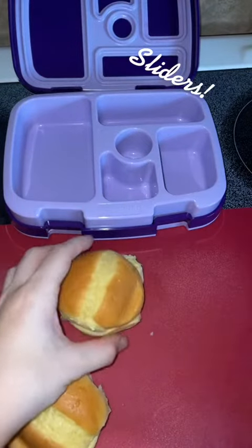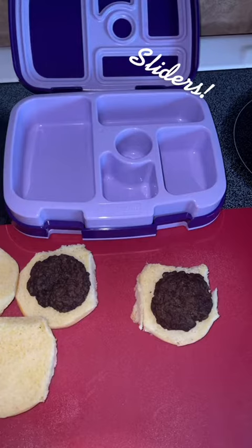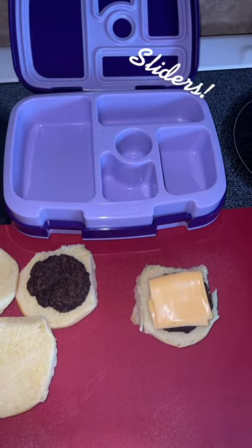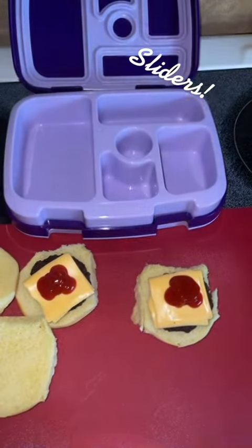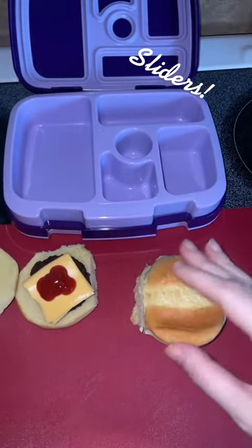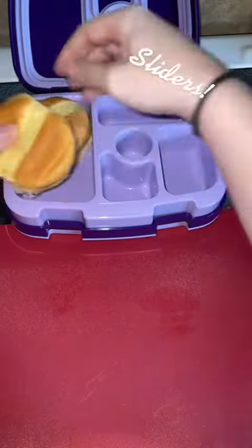Hey guys, more lunches for my daughter. It's her second week of kindergarten, and today she's gonna have some mini sliders. I just cooked the hamburgers last night while I was making dinner, and I'm gonna put some cheese and ketchup on them. That's what she likes on. Try to fit them both in there nicely.